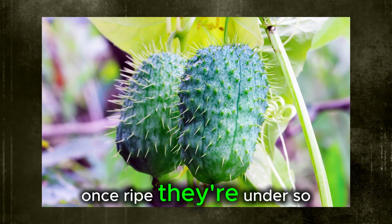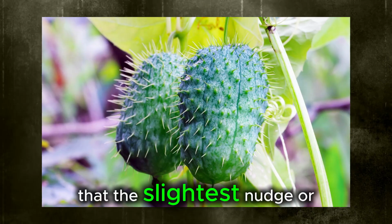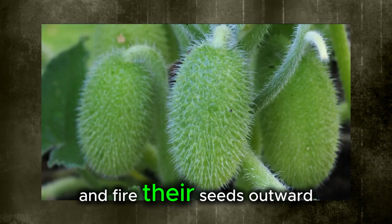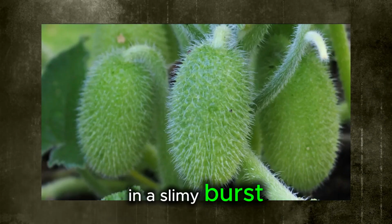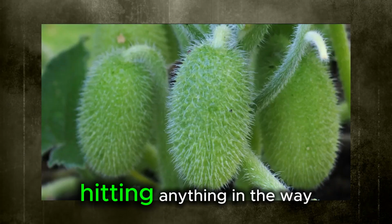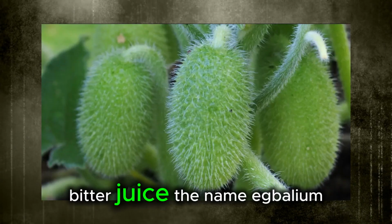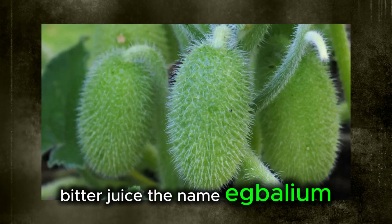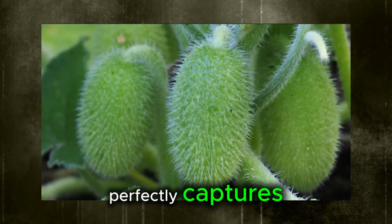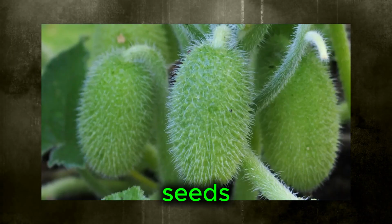Once ripe, they're under so much internal pressure that the slightest nudge, or even a strong breeze, can cause them to break free from the stem and fire their seeds outward in a slimy burst. That blast can launch seeds over 20 feet, hitting anything in the way with sticky, bitter juice. The name Ecbalium comes from Greek, meaning to throw out, which perfectly captures its explosive method of spreading seeds.